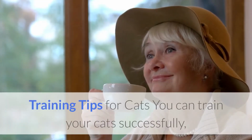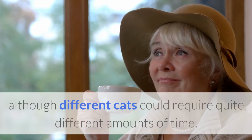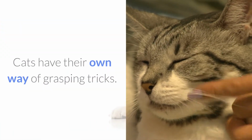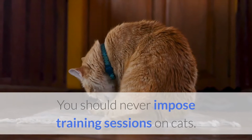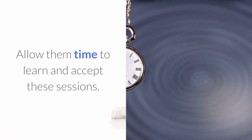Training tips for cats. You can train your cats successfully, although different cats could require quite different amounts of time. Cats have their own way of grasping tricks. You should never impose training sessions on cats. Allow them time to learn and accept these sessions.